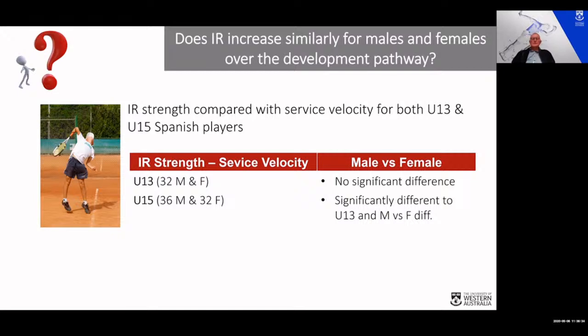Now then, as we moved to 15 and compared that group with the 15-year-old group, now except they're not the same players, they're a different cohort of 15-year-olds, we now find two things. We find that service velocity increases for both sexes. So in other words, the girls and the boys are higher in their service velocity than the under 13 cohort. And now we have a difference between the males and the females. The under 15 boys serve at a higher velocity and have greater internal rotation strength.